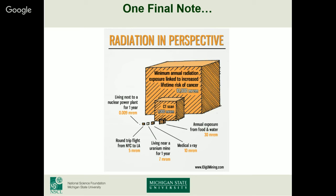You can see that getting just a CT scan, which is X-rays, is much smaller than that. Flying round trip from New York City to LA, a transcontinental flight, is only 5 millirem, so that's nothing. You could do that 100 times a year, you'd be okay. Getting an X-ray is only 10. Just annual exposure from food and water, because there are naturally occurring radioisotopes everywhere, is only 30 millirem. So in the end, radiation is not something that we normally need to be worried about.